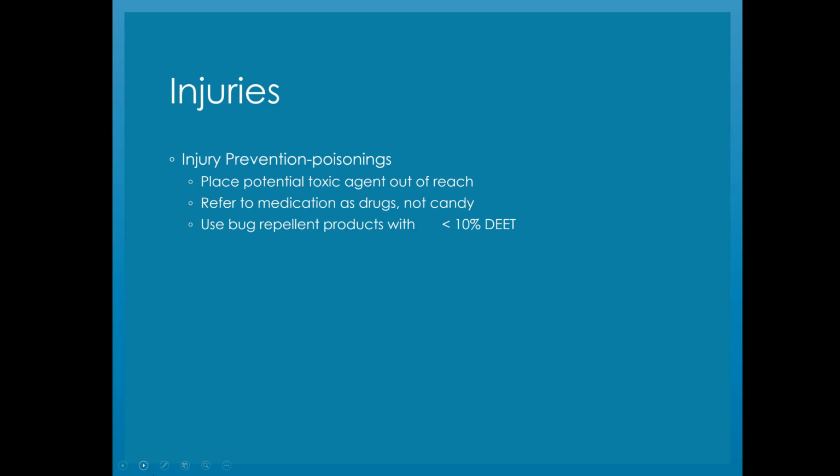Refer to medications actually as medications or drugs, not candy, because then the child will think it's candy and they want more candy. And again, you want to think about the whole picture and about where these children are staying, not just your own house, and childproofing. Like I said all along, education is important, and educating early is important. If you have any questions, let me know.